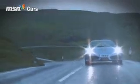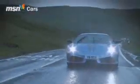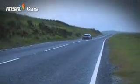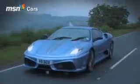There are a few party tricks the Scud has up its sleeve. First is the F1 Superfast 2 gearbox. It cuts the time it takes to change gear from 150 milliseconds to 60 milliseconds. Now that may sound completely irrelevant, but to put it into perspective, the gear change in an F1 car is between 30 to 40 milliseconds.